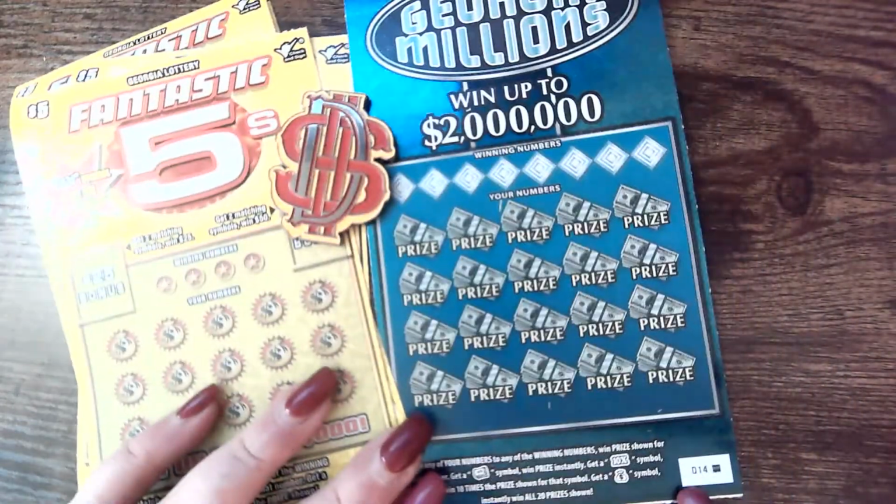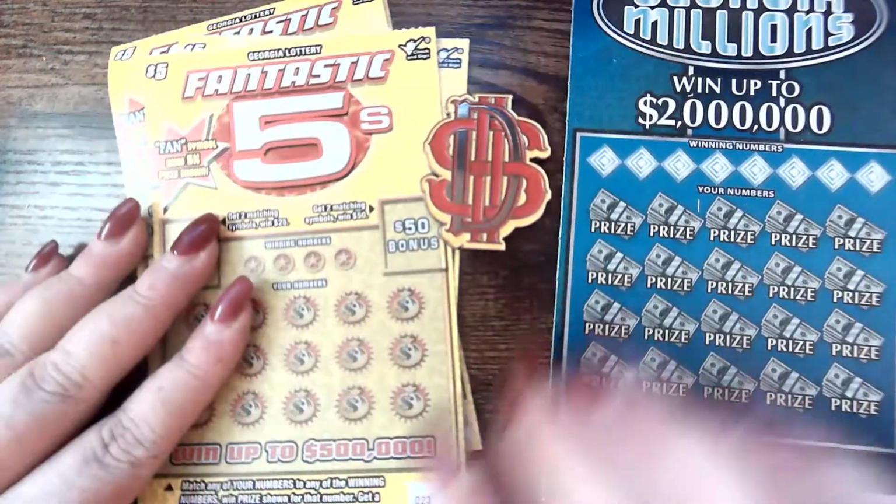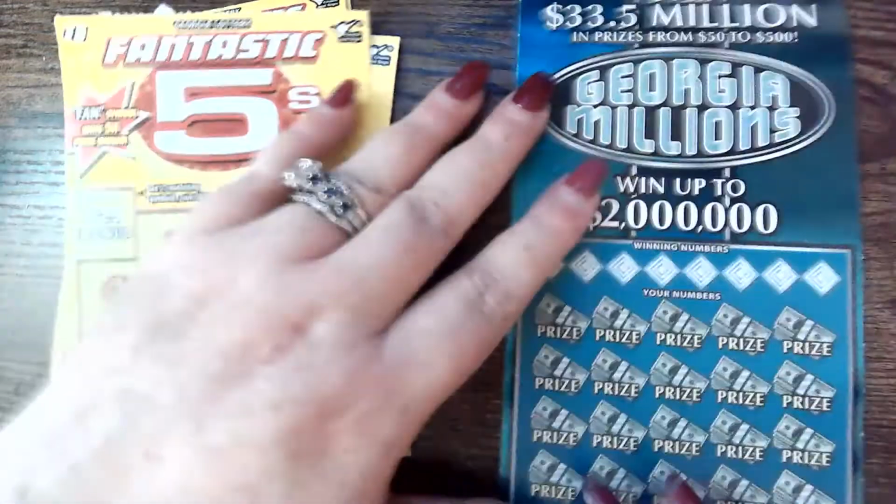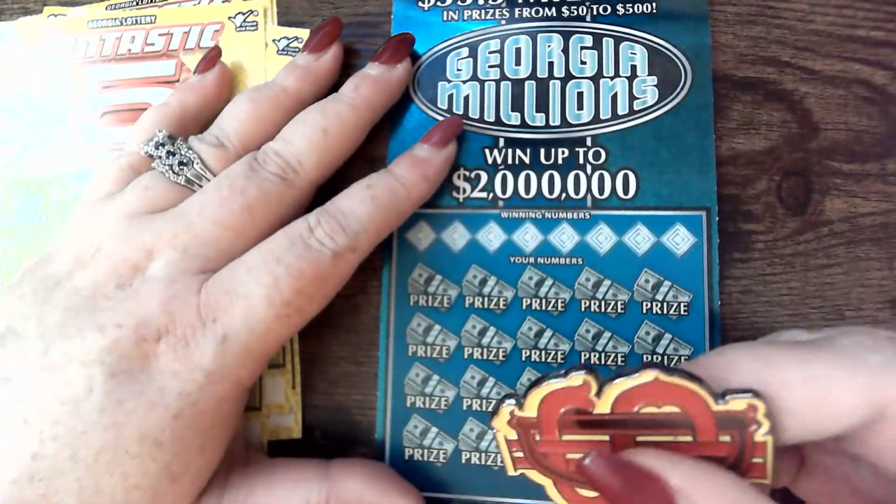Okay, so I have Black Box 14. He's got 13. And then I've got Fantastic Fives, and he's got Hit 500. It was the tickets that were talking to me.